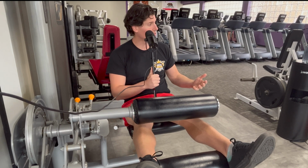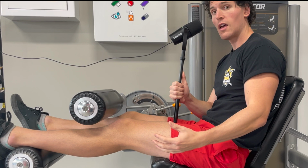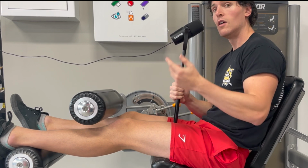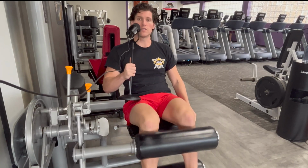So doing it this way, I'm more effective with my time. I don't need as much time in between sets. So I'm going from one to the other. Each muscle is getting a good solid 3 or 4 minutes of rest, but it's not me just sitting here doing nothing. So we're about to jump into set 2 with hamstrings. Everything else is still the same.